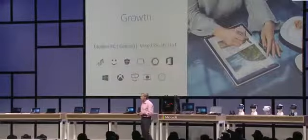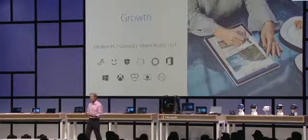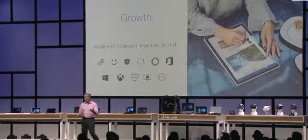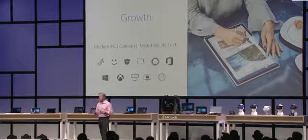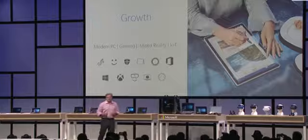We see these 4 clear areas of opportunity where we'll be working and investing with our partners to grow jointly our business and our customer success and satisfaction. The first being in the modern PC, starting with the Fall Creators Update, where we look at work, home, and school as those 3 core areas where we're adding huge value with our partners. The second, of course, is gaming. And we see gaming in 2 areas, both PC gaming as well as Xbox gaming.